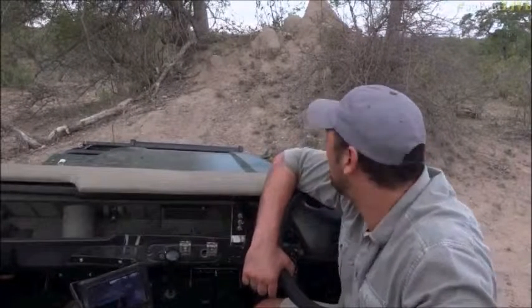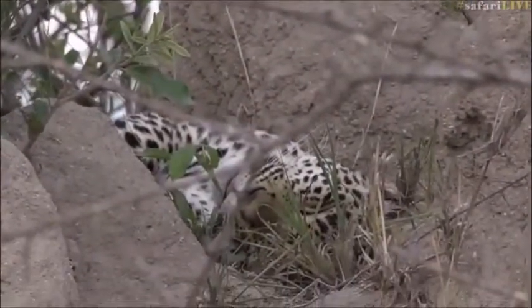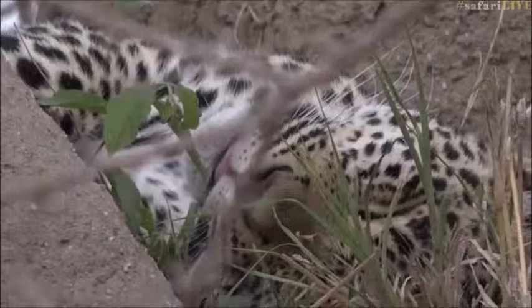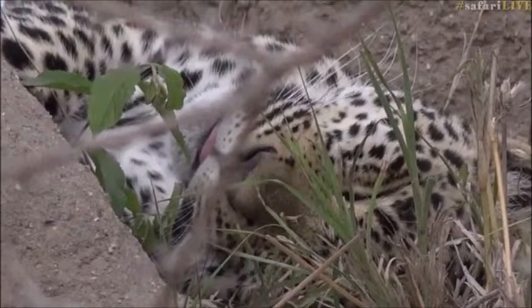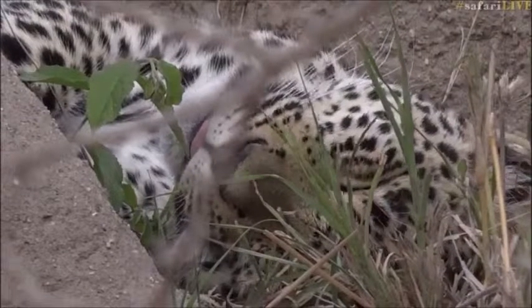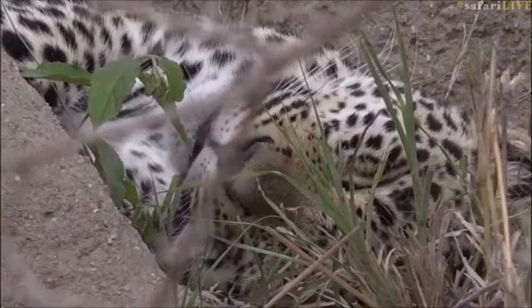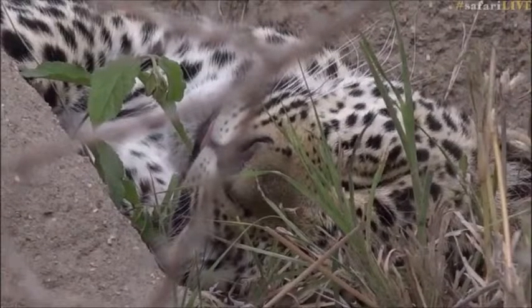Now, we were very fortunate we got to find this young female a little bit earlier, and she's been very kind to us. She's been resting and lying not far from us up on the termite mound. Look at her tongue sticking out. Now, this is Xongile, the female that James mentioned he saw on foot the other day. And what an incredible experience that was.